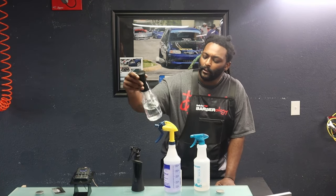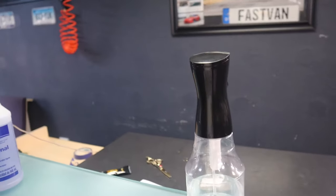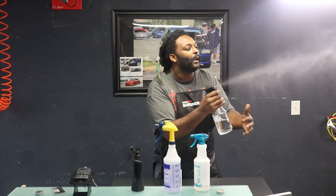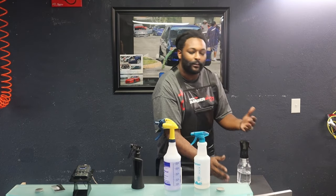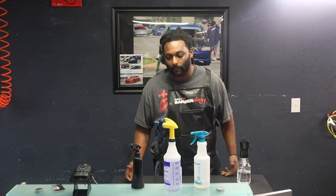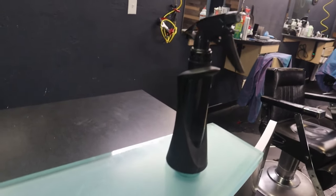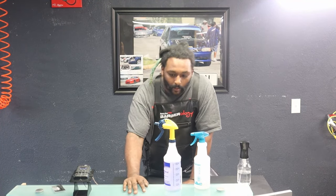Then we're gonna go to the $15 one. It's all right, but when I be done spraying them and I put it down, it still be going. I'm like, I wet my whole station. It just don't work for me. This one just don't work because it costs $20. $20, it just don't work.